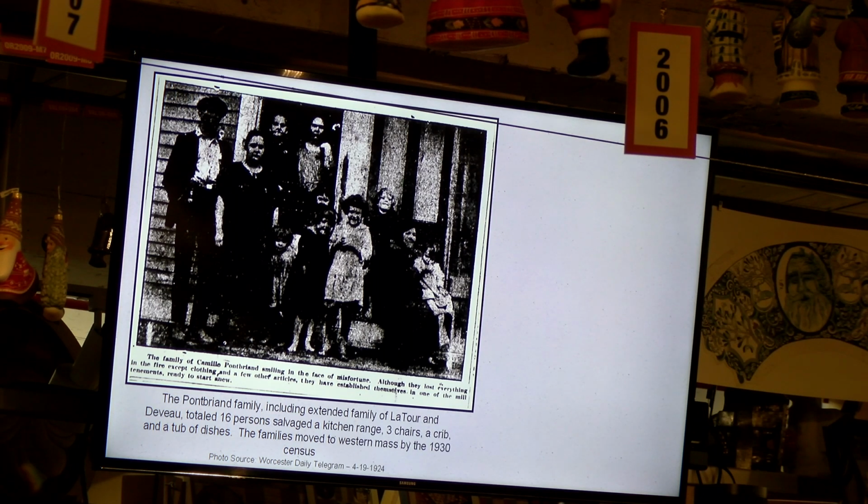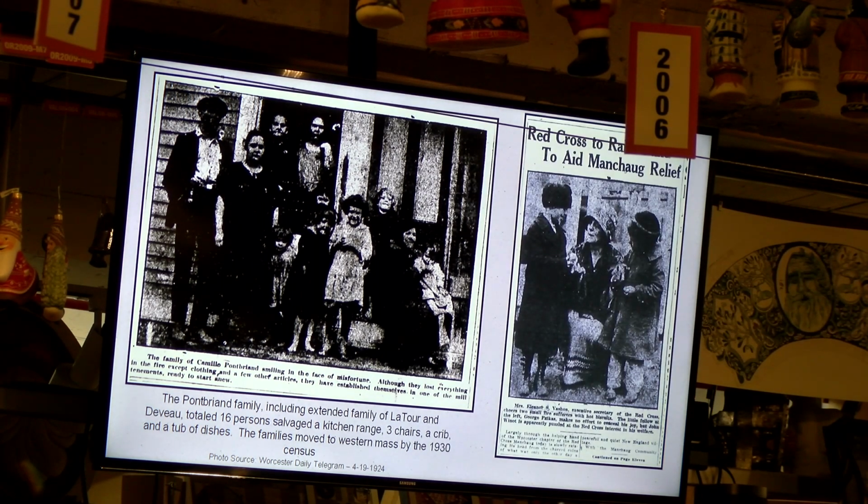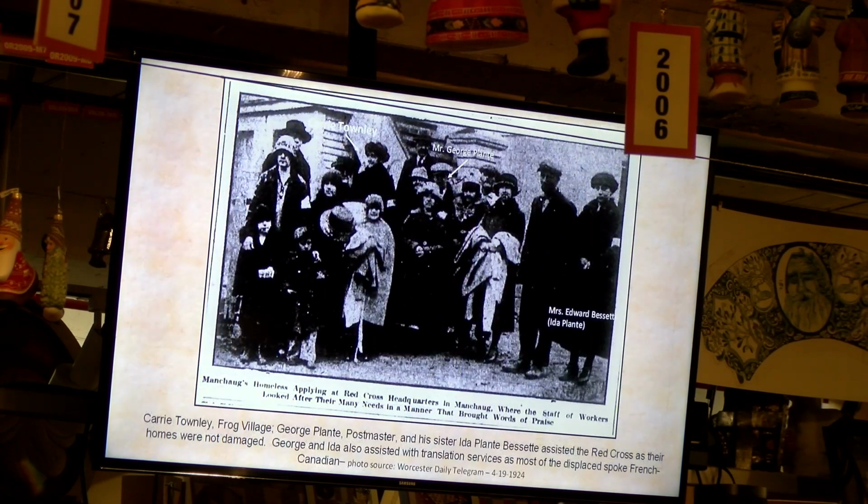So the Consolidated Textile Company, that was at that point the holding company for the remaining properties of the BB&R Knight Company, did open some of the tenement houses for those that were made homeless, and that was Charlie Dukes. He was the agent at that time, so some people in the room might remember Charlie Dukes' name. So the Red Cross was quick to respond.